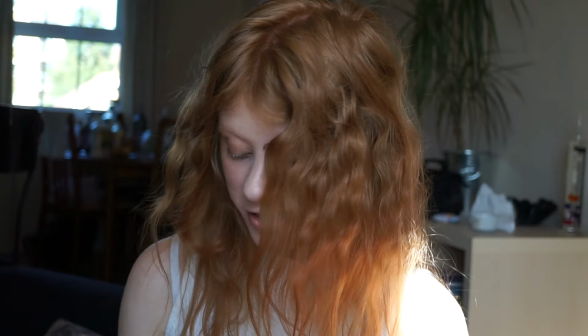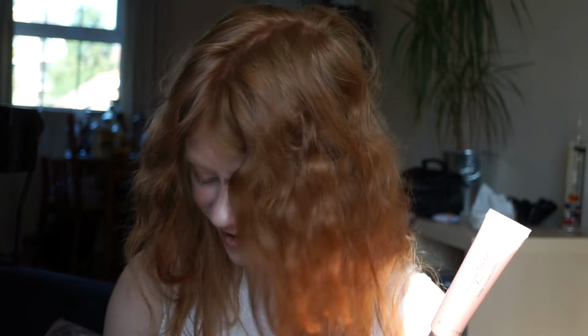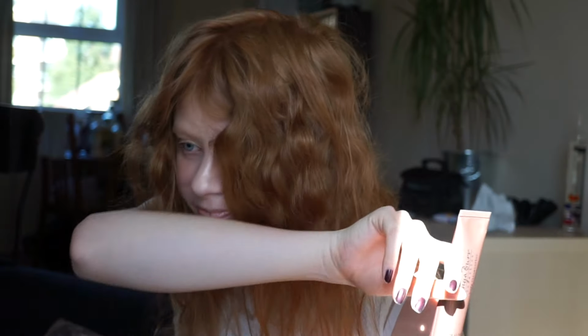Let me try it on my really pale legs. If it's going to show up anywhere, it's going to show on my pasty white legs. I will not include that in the close-up, I will spare you. I can't see any highlight, I'm sorry. I don't know about this one. It smells nice, but there's no highlight. Nothing. I was really looking forward to this, so for £9 I'm a bit disappointed.